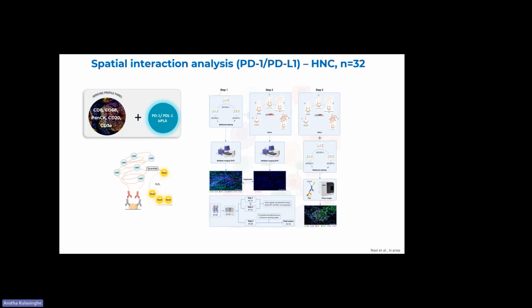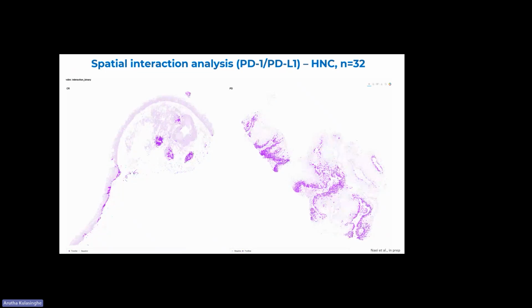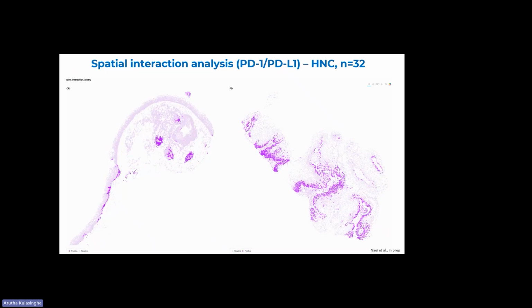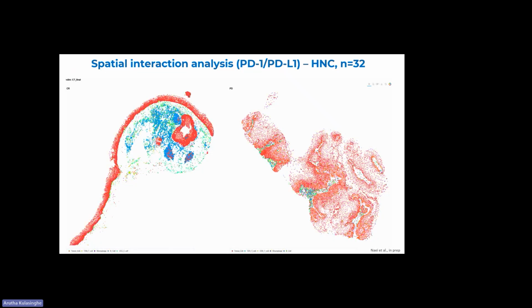And so I'll talk about this really exciting, this is brand new data. This is looking at, so everyone infers proximity, everyone infers receptor ligand interactions at the moment. We can now visualize that using proximity ligation work. And this is comparing in head and neck cancer between 32 patients that have received immunotherapy, between responders on the left and non-responders on the right. This is just contrasting two. We've got this for the entire cohort.